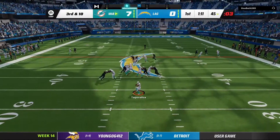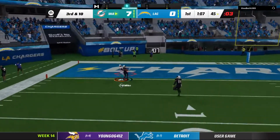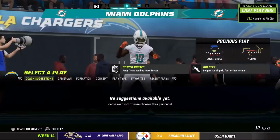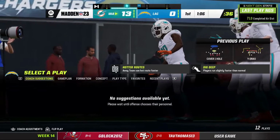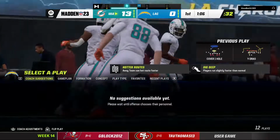Looking to pass. Tua. Oh, he's going to go for it all. He's got it. Touchdown, Dolphins. They've got to be thrilled on the road right now. Touchdown, turnover, touchdown, and quickly trying to make it 14-0.